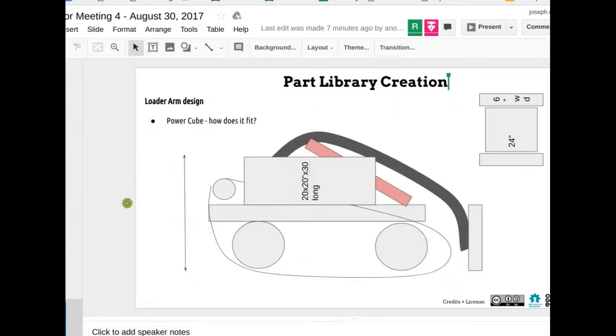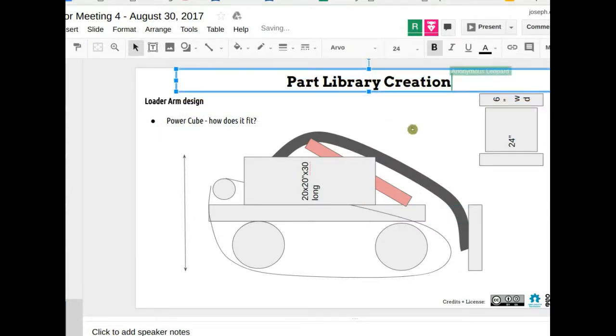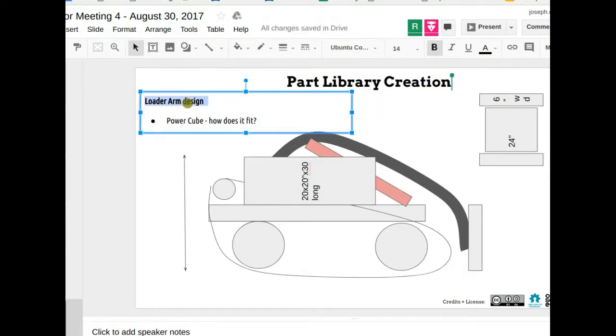So, getting back to this document. Part library creation. Let's create a part library. We talked about loader arm design here. So, different parts. Let's go through the parts. The platform. A comment that we can make right now, just by what I observed in real life, I mentioned the power cube is now about 2 inches too long to fit. Or not. No, actually, we've got to go from scratch. You take the platform. How do you design a platform?